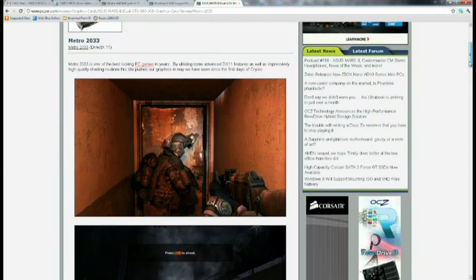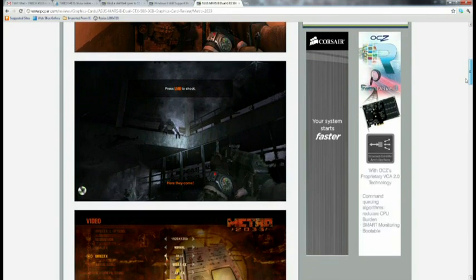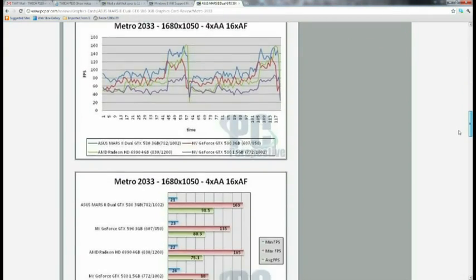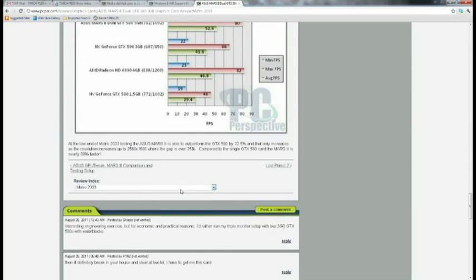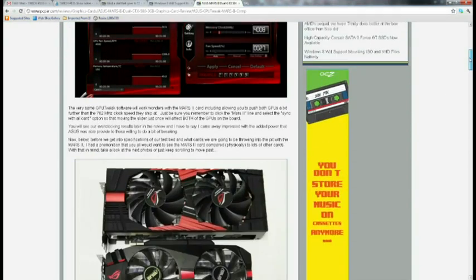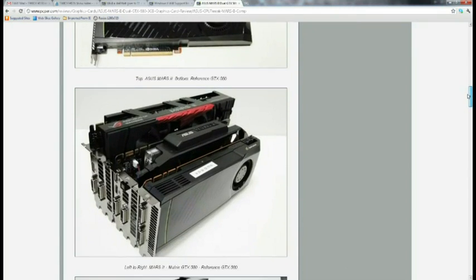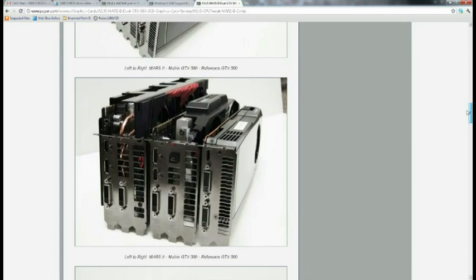Clocks on this are slightly overclocked, not a whole lot. The overclocking software that it comes with is pretty interesting, pretty substantial. We talked about that last week with the GTX 580 Matrix card from ASUS. It uses the same software. If you go to the second page of our review, you'll see lots of pictures of how the size of this card compares to previous graphics cards, like a standard GTX 580, even the massive GTX 590 and the HD 6990. And the Mars 2 is way out there in terms of size. It's huge. It's a giant brick.